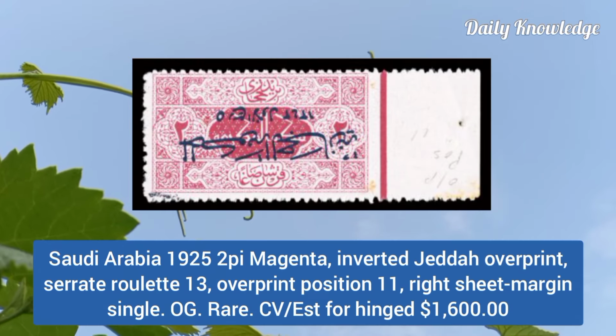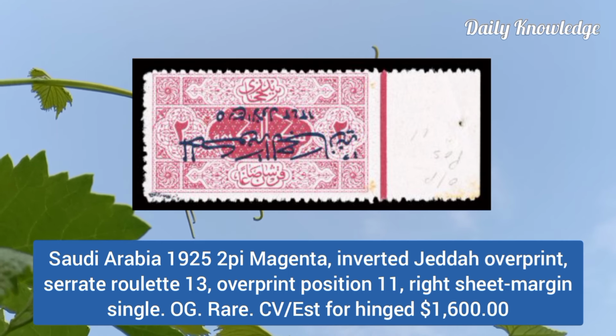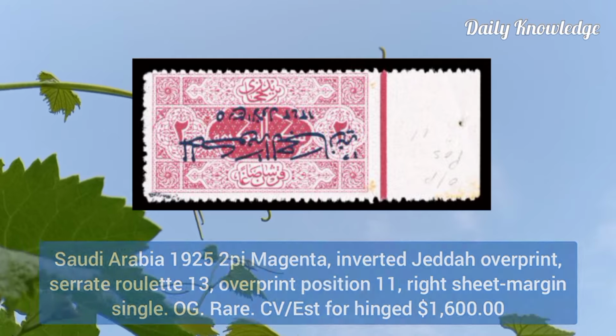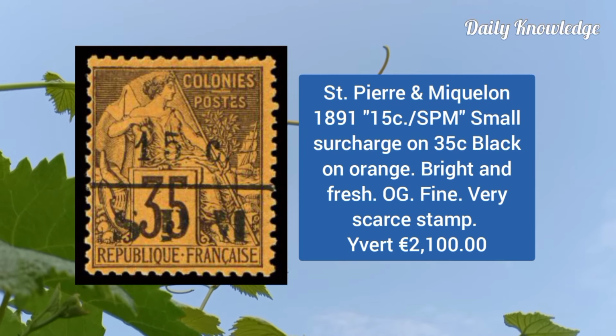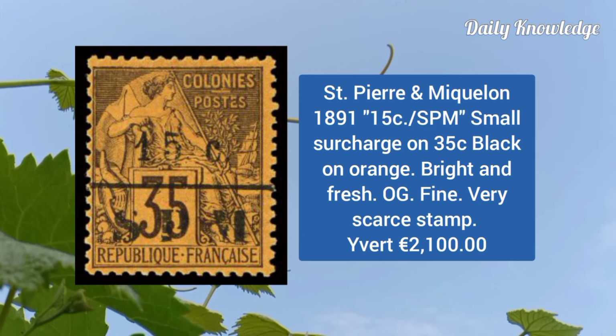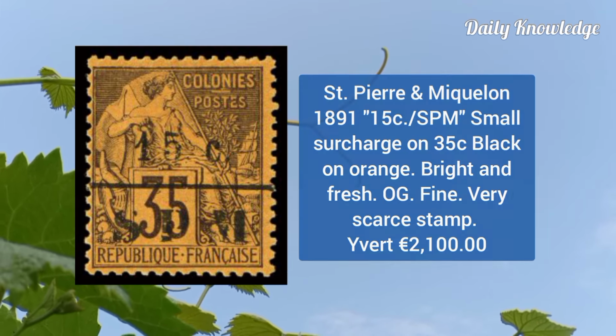Saudi Arabia 1925 2P magenta inverted Jeddah overprint, Serret roulette 13, overprint position 11, right sheet margin single with original gum. Next is Saint Pierre and Miquelon 1891 15C SPM small surcharge on 35C black on orange colored stamp, bright and fresh with original gum.